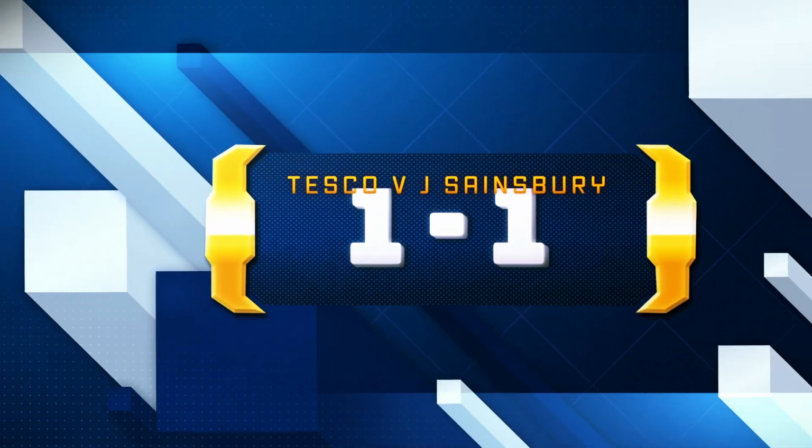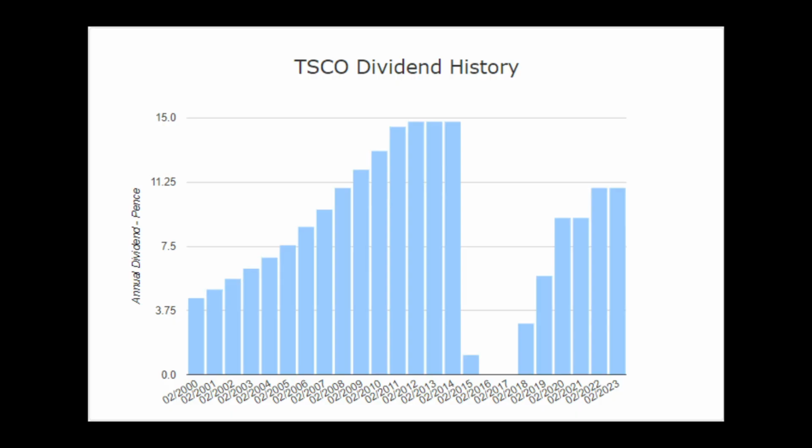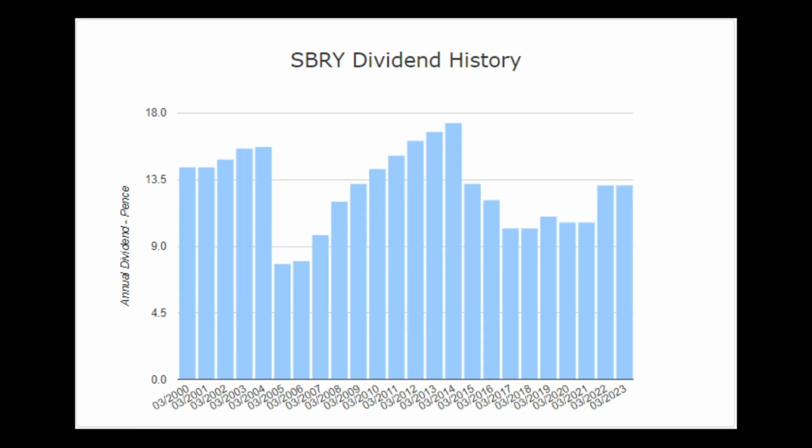Next we'll look at dividend yield, and Sainsbury's scores a goal on this one. It comes in at 4.74% as opposed to Tesco's at 4.15. On the history side of things, Tesco manages to win on this by being 6 years of growth as opposed to 4 years for Sainsbury's.